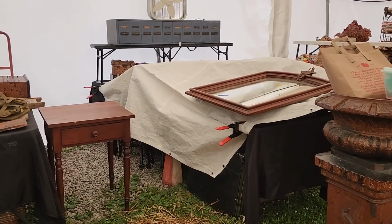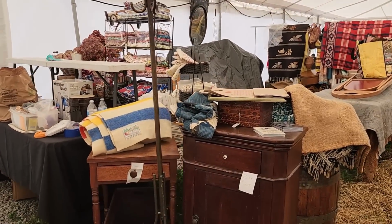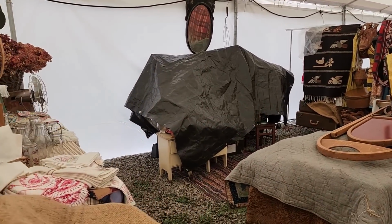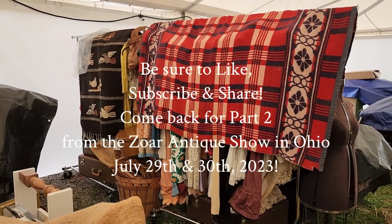And another booth prepared for the morning. And another, but there's a whole other tent that we can go see, and then also the artisans.